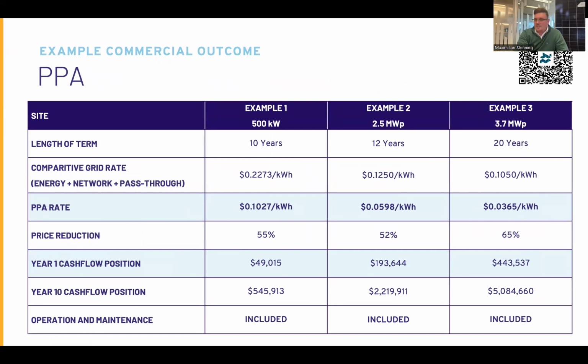So here again, as with the outright purchase options, I just thought I'd show you a couple of real life examples of some PPA commercial outcomes. We've picked a couple of different system sizes. Also, these systems are installed in different jurisdictions, therefore qualifying for different incentives, as we've mentioned throughout as well.